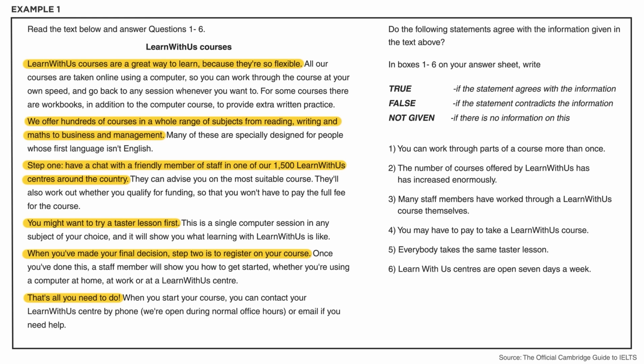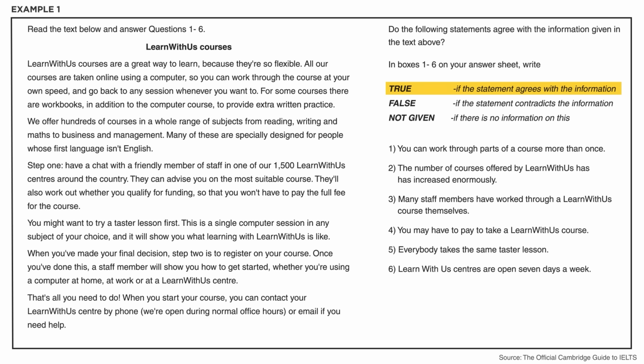The instructions here state that we need to decide, based on the information given in the text, whether these six statements are true, false, or not given. True means that the statement says exactly what's written in the paragraph. False means that the statement states the exact opposite of what's written in the paragraph. And not given means that the paragraph neither confirms nor denies the statement. To understand it better, let's go through these statements one by one.